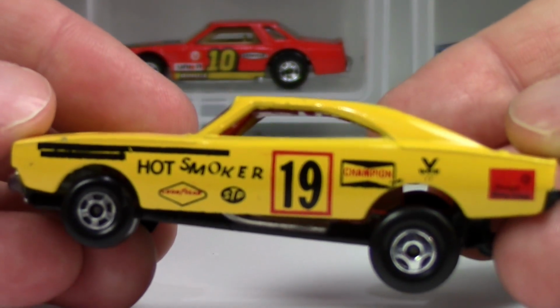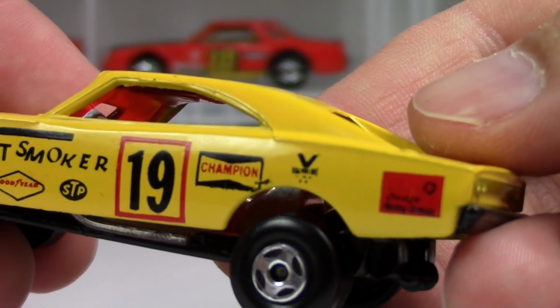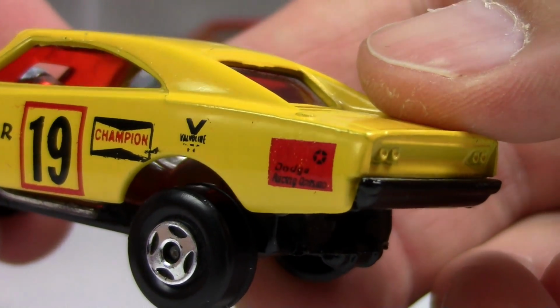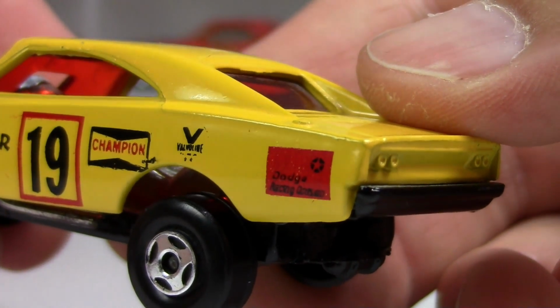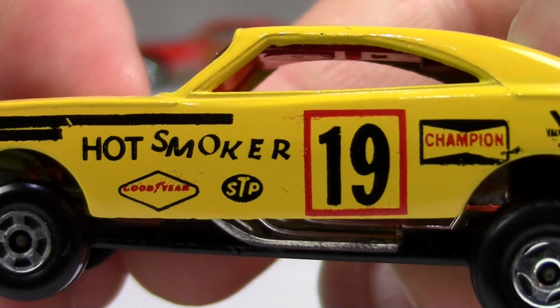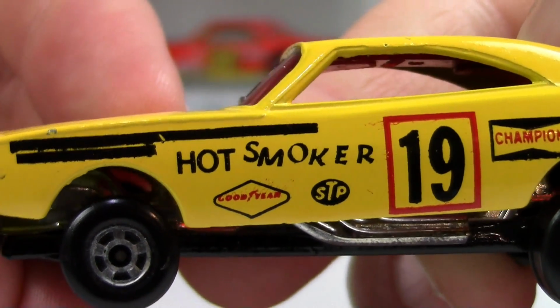The banana yellow color and the tampo work is actually pretty advanced for a car released back in the early 70s, like 1971 or so. You can see this is probably based on a Dodge Charger or Dodge Challenger body style. Looks like kind of a Charger body style, as you can see the Dodge logo on the back there. The Valvoline and Champion, STP and Goodyear badges, the number 19 and the Hot Smoker lettering on the side.